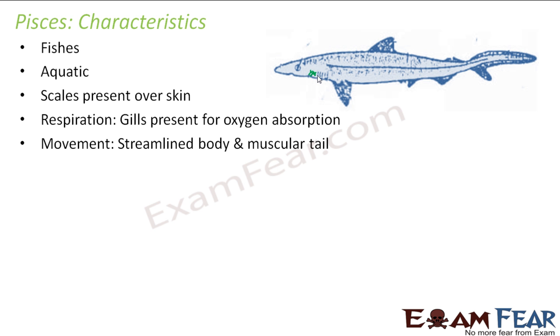Talking about their movement, they have a streamlined body and a muscular tail which together help in movement. What do you mean by streamlined body? A specific shape of the body which helps in moving through water. Even the shape of aeroplanes, if you observe, is very similar to the shape of the fishes. That is also known as a streamlined body, which helps in moving through the air.